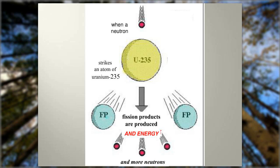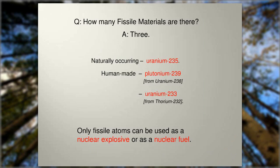You get more neutrons, and those extra neutrons are really crucial, because that means you can multiply the neutrons. Just by using one neutron, you can set a chain reaction in motion, and you get a self-sustaining chain reaction. That doesn't happen with any other naturally occurring element except uranium-235. It's the only one. So you get the multiplication of neutrons, which allows the multiplication of energy.